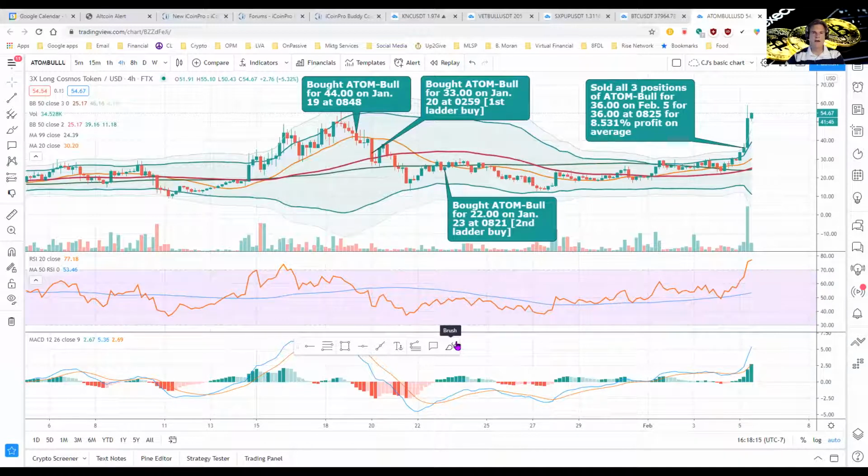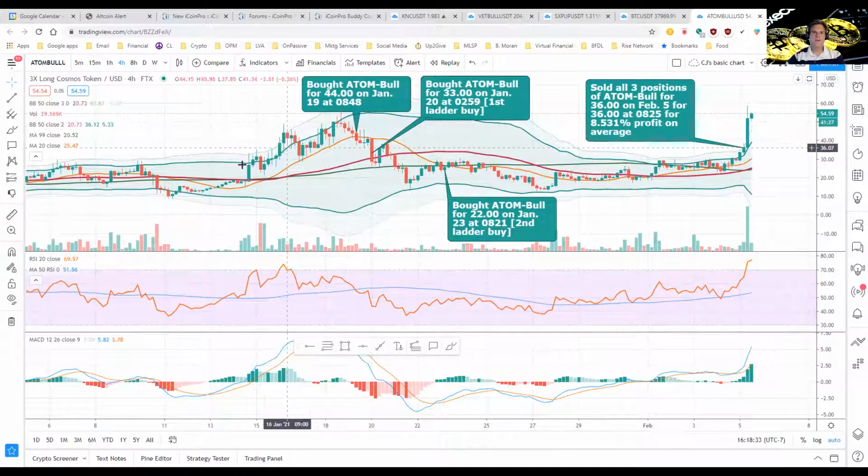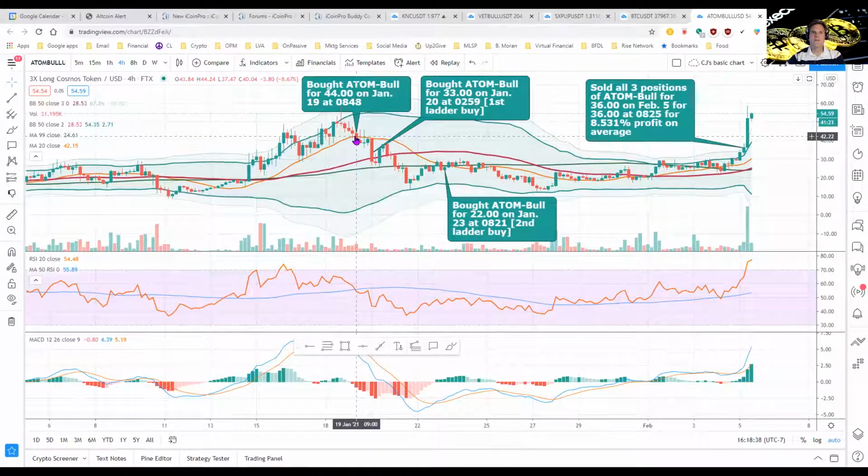I'm not really going to talk much about my entry strategy other than it was the RSI oversold strategy I use on the 5-minute chart, with alerts that will come up and let me know something's oversold. So what had happened with Atom in early to mid-January is it had a nice run up, and then it was dropping, and that's when my alert went off. I got in this trade thinking it was going to go back up to its prior high, maybe even higher. So I'm in on January 19th at 8:48 a.m. and my position's at $44.